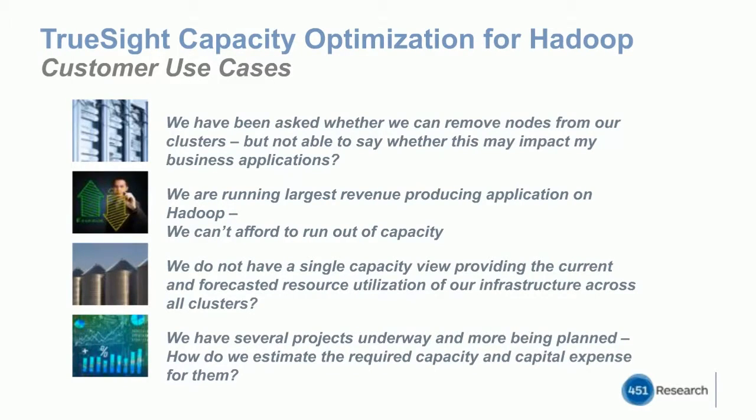The second use case is really understanding the risk within the environment. It's already been provisioned. There's a certain run rate in terms of its level of usage, and what happens if we apply growth to that environment? If the trends continue in terms of data ingestion and the running of the jobs, at what point are we going to hit some bottleneck or some pinch point within the environment, and what bottleneck resource is that going to be?